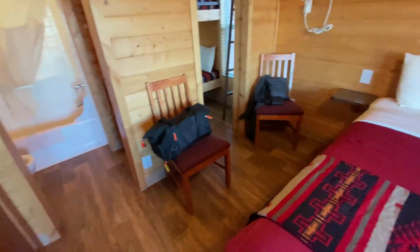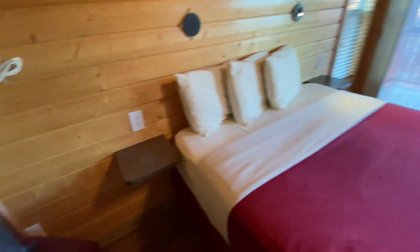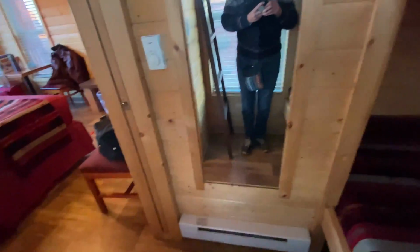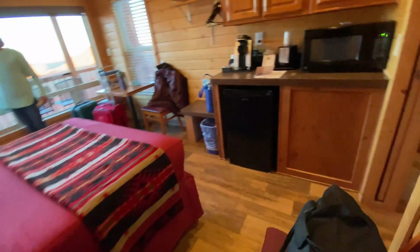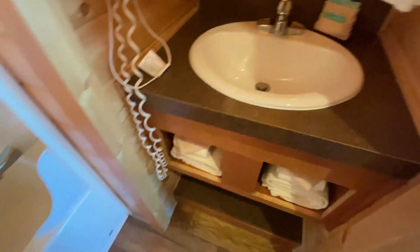They have, of course, heat, AC, and this is for four people because they have the double, this is a double bed. And then in here, look at these cute, cute bunk beds. This is a really, I mean, microscopic space. You can take the ladder. Here's a bigger picture. And then right over here, of course, the standard restroom. And then they have the sink, hair dryer, towels over here.